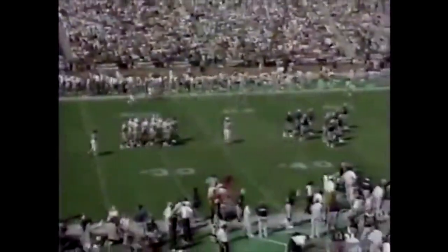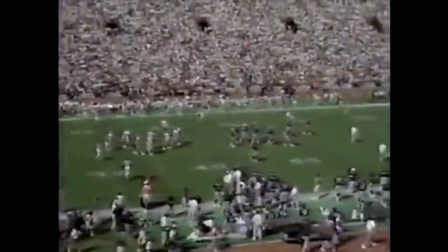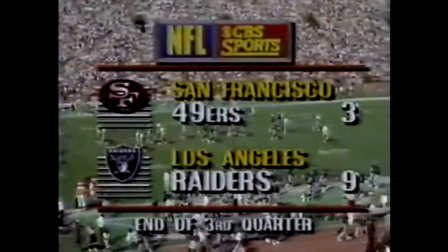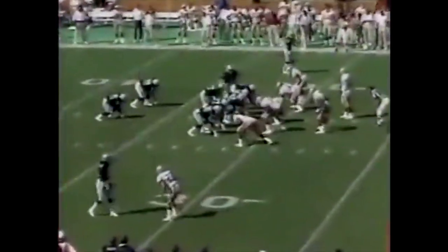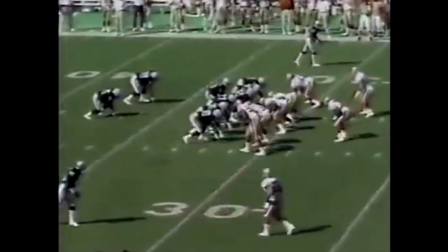And now that is the end of the third quarter with the score: the Raiders 9, the 49ers 3. Then it's Murder, She Wrote, and then the CBS Sunday movie, Mission of the Shark, a tragic but true story.